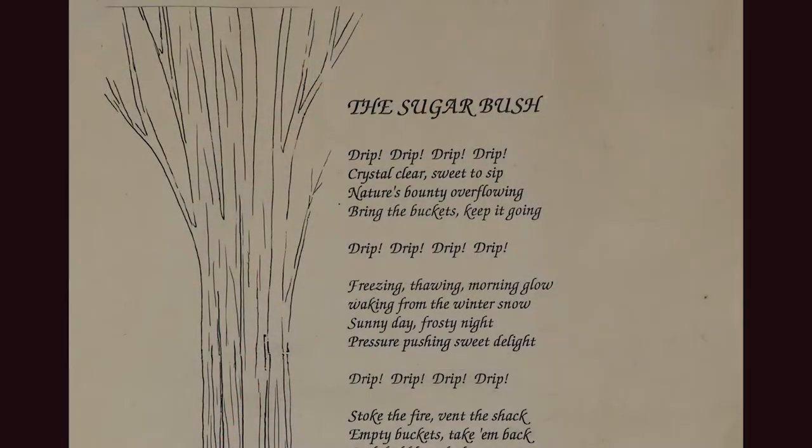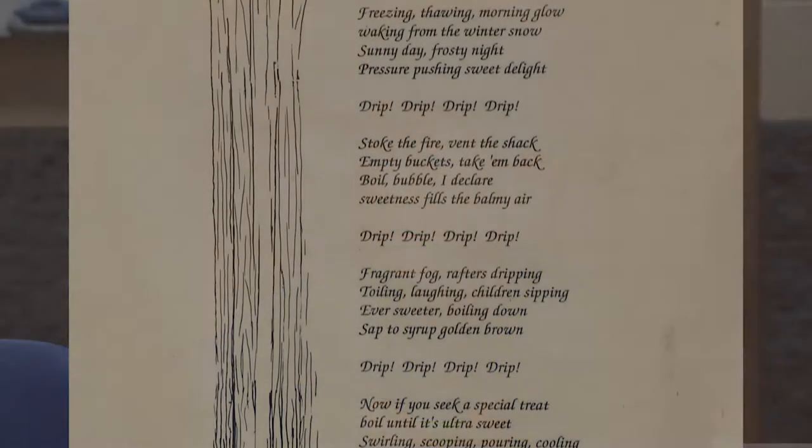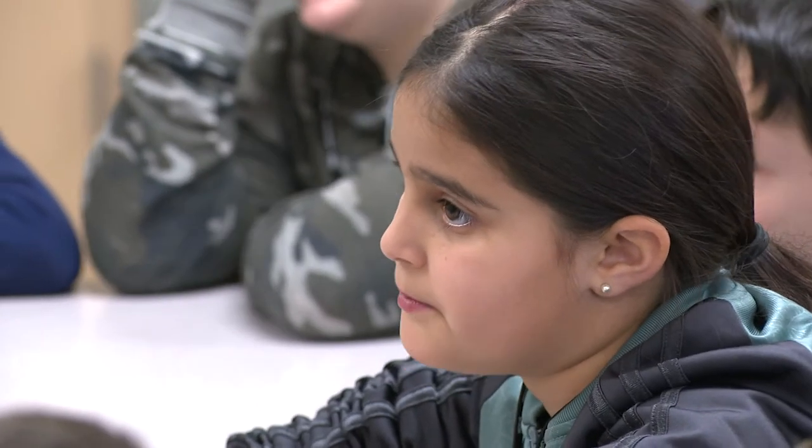Good. Crystal clear, sweet to sip. Nature's bounty overflowing. Bring the buckets, keep it going. Ready? Drip, drip, drip, drip. Good. Freezing, thawing, morning glow, waking from the winter snow. Sunny day, frosty night, pressure pushing sweet delight. Ready? Drip, drip, drip, drip.